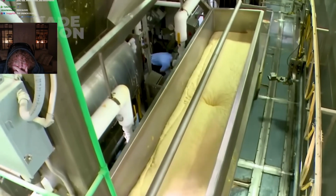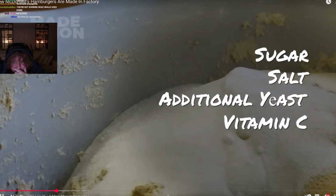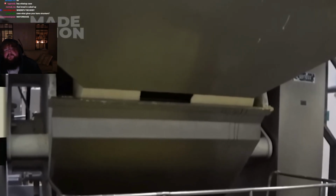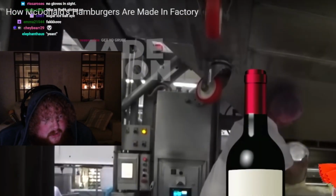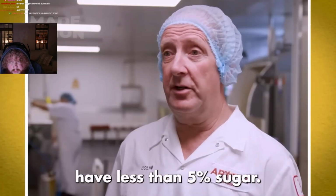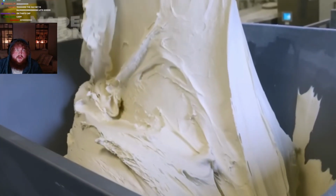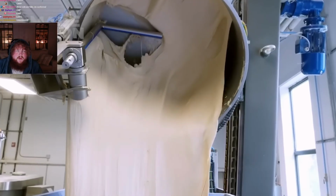This time, more ingredients are added like sugar, salt, Red 40, additional yeast, vitamin C to help strengthen the dough, and sodium diacetate, which is the same product used in wines and fruit preservation. Hey, you mean to tell me that's all you're putting in these buns, bruh? The top-in-band mixer ensures that everything blends perfectly, setting the stage for the next transformation. Oh, and by the way, McDonald's buns have less than 5% sugar, in case you were wondering. With the dough now fully enriched, it's time for more kneading. The large bowl kneader steps in again to ensure that all those additional ingredients are evenly distributed.